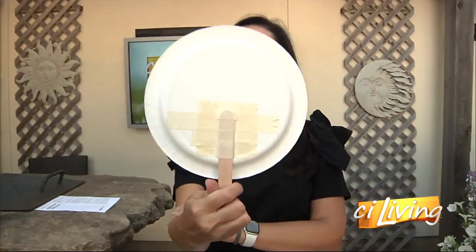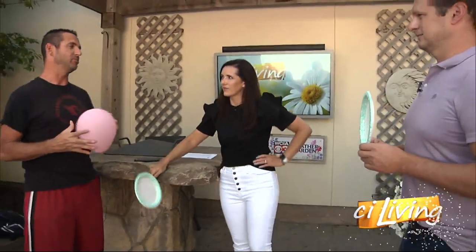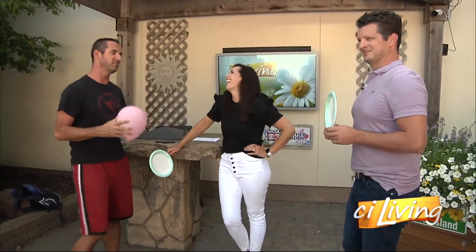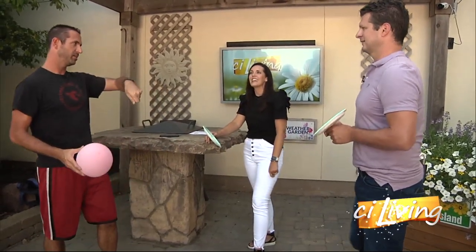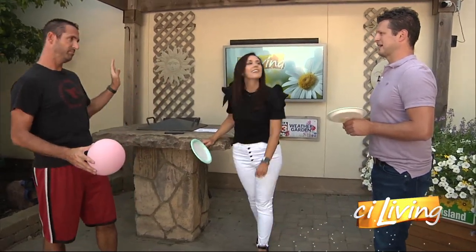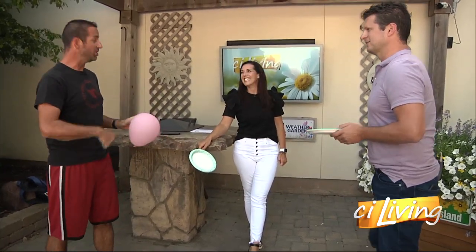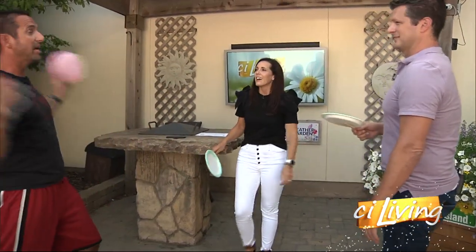Okay. Two rules. You can only hit the balloon once. Okay. And you can't hit it straight down at the ground. No spiking. You can't spike it into the ground. My height is now a disadvantage. And you can't double hit it. Okay. All right. But you can hit it anywhere. This is like balloon badminton without a net and with jack rackets. But you can hit it anywhere, you can move anywhere. If you hit it straight up above your head, get it behind you.